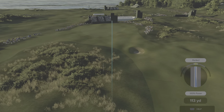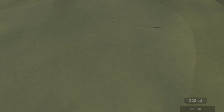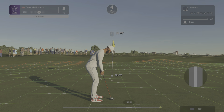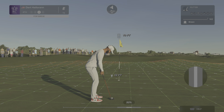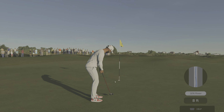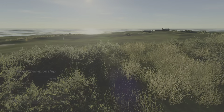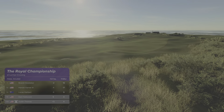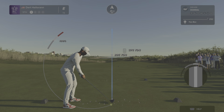Going with a 3-wood here. A sensational shot and a chance for a birdie here on the fourth. Just 10 feet to the cup here. Looking for another birdie here. Okay, steady now. And that should secure the par on this one. Trailing by a couple of strokes now. Let's see what happens here at the fifth.